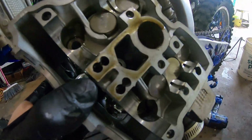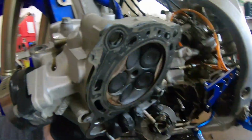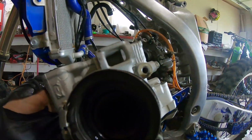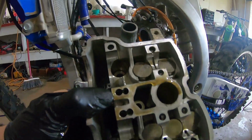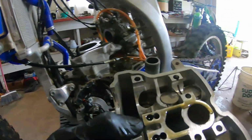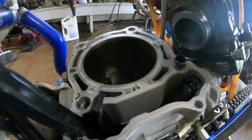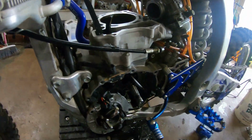Okay guys, got the cylinder head off, and as I suspected, it's not an issue with the head. A little bit of carbon buildup, but it all looks good. No issues with the valves or seats or buckets or anything. So next thing to look at was the piston and cylinder, and it's really dark. I know you probably can't see this, but the cylinder walls look fine. I can still see cross hatching all the way around. The piston, same thing, a little bit of carbon buildup, but otherwise it's fine. We'll clean it up some.